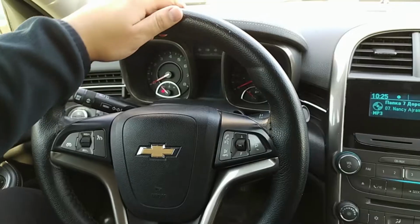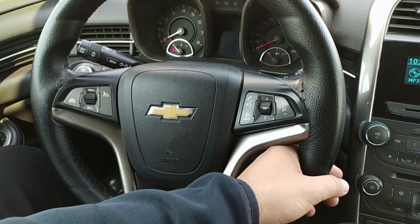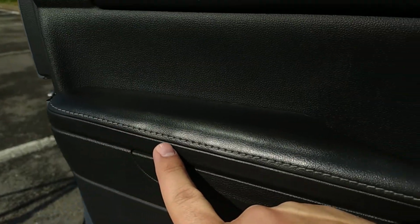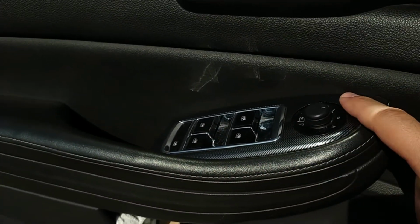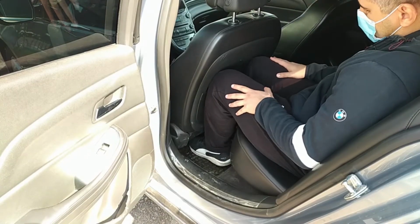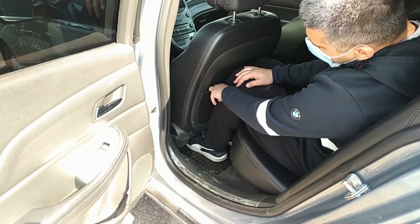What shocks me the most in this car is that the quality of materials is way better than in the new Malibu, even in the Premier version. In the new Malibu Premier version, everything feels cheap. Yes, in the old Malibu you feel cramped, especially at the back, but even with the lack of space, I prefer the interior of the old one rather than the new one.